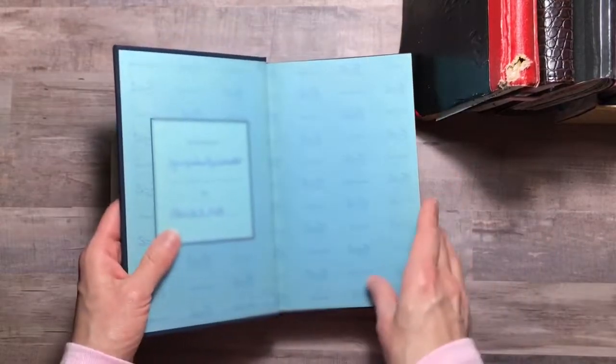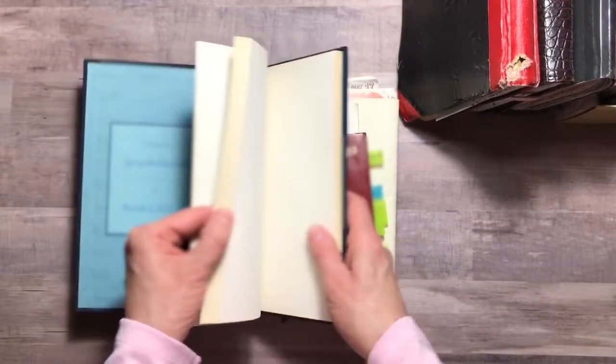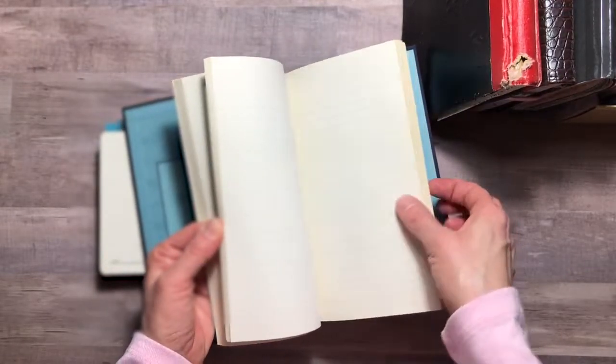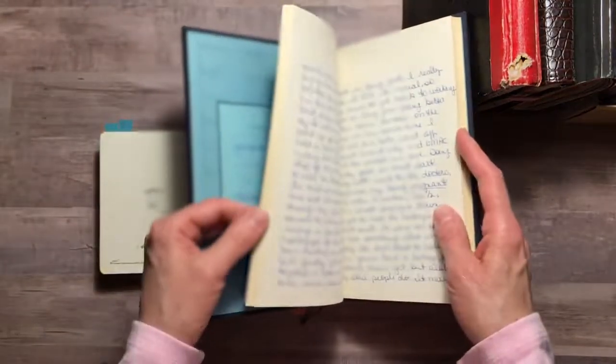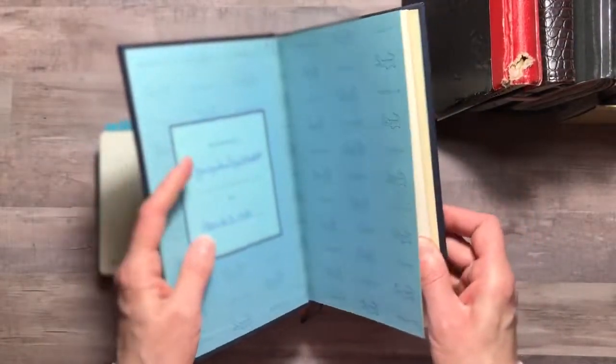The next journal I find is from 1988, and this one did not get finished at all. Look at all these pages that were still left. And this is a nice journal, an alligator journal from Preppy Gator, Quillmark. I don't even know if they are still in business, but the paper is really good quality.